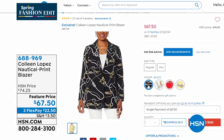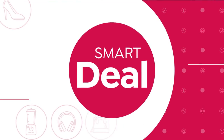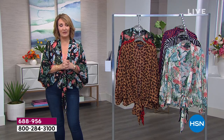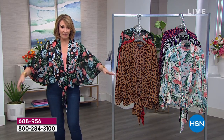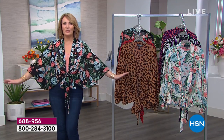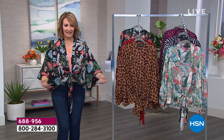I think we have made everybody wait long enough, Colleen. It is time for this smart deal that has just been on fire all day. Okay, yes. Launching today, many of you, I can't tell you how many people have asked me about this top. I've been wearing it for the past couple of months. It might be my favorite that I've done. I love this top that much. It's a beautiful top. It's superb quality. The prints are gorgeous. It's a little tie front.